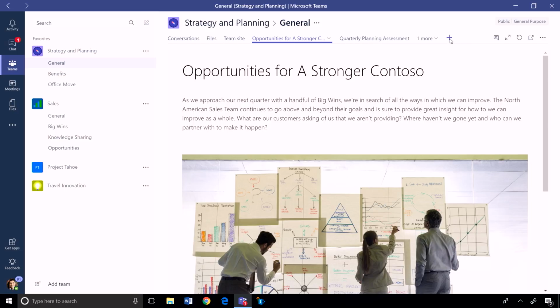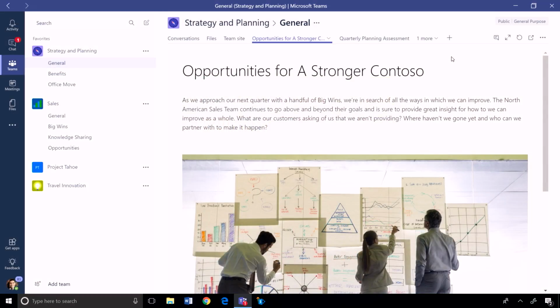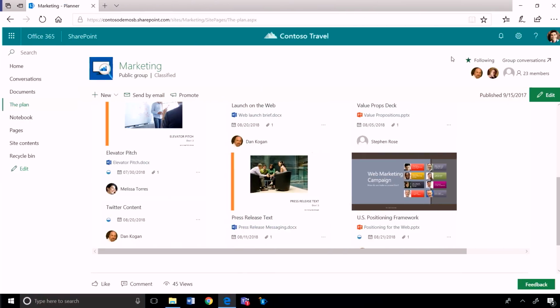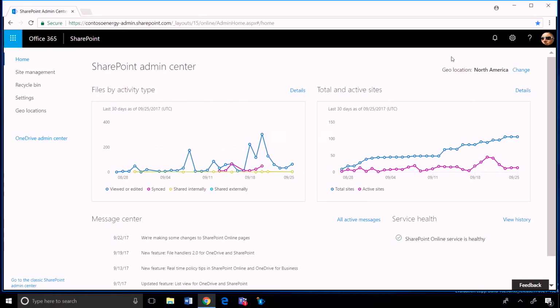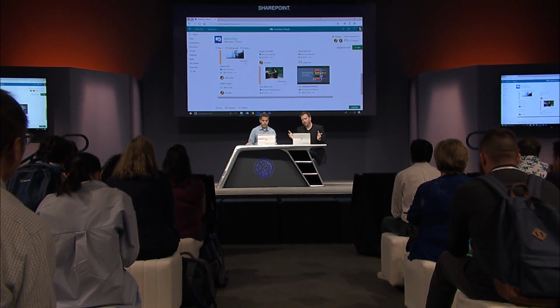So we're really excited about that, and as you can see, there's lots of things you can add to Teams, including multiple modules from SharePoint. So very cool. So we're seeing the integration there in terms of bringing Teams content. And the other thing to note with Teams and SharePoint and OneDrive is that basically SharePoint and OneDrive are powering all the file storage, the file management within Teams.